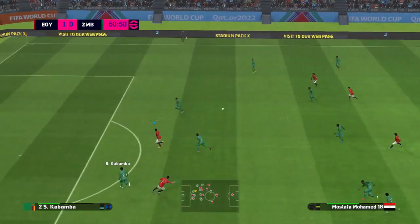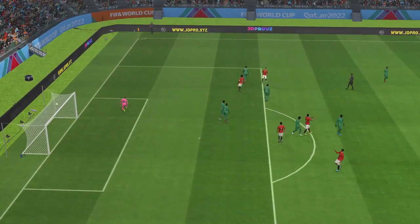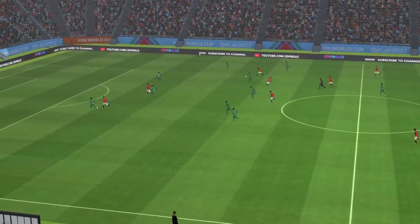And it's Salah. And the shot! Great build-up. It all deserved a better ending. And it just goes to show you how effective those through balls can be. All it needed was a better execution.